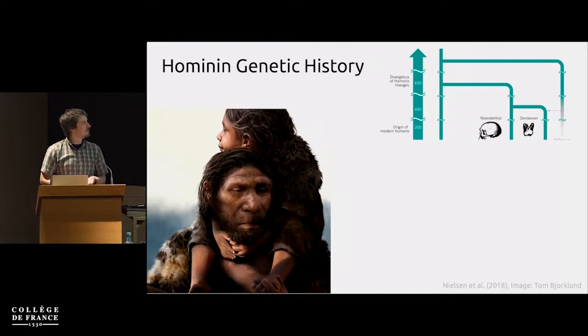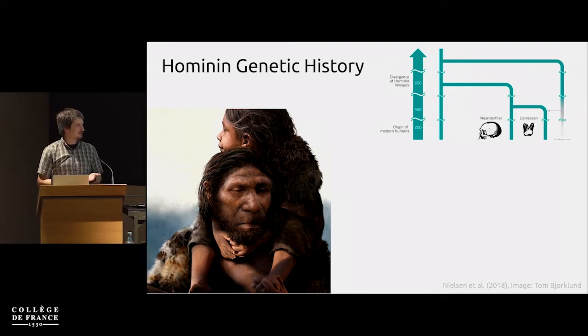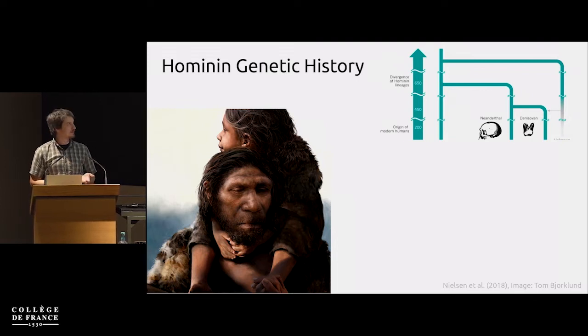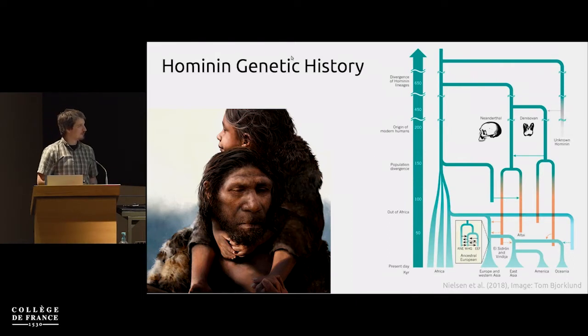To give a very brief overview of what we think the working models are: we think that we diverged from each other roughly 500,000 to 600,000 years ago, and then Neanderthals and Denisovans, this lineage over here, split shortly after that. Then as we go more into the current day, these are the models that, for example, Simon and many other people talked about.